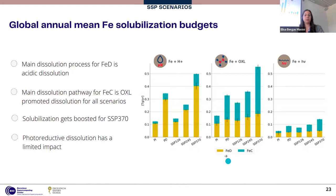So you see that for iron coming from dust, the main solubilization pathway is acidic dissolution. And for iron coming from combustion aerosols, the main dissolution process is oxalate-promoted dissolution. And we see that photoreductive processes have a limited impact for all of the scenarios and sources.